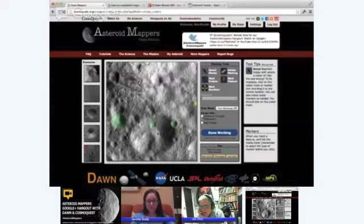Now, this is a really funky image where the crater in the upper left looks like it has black streakiness coming out of it, and it's somewhat misshapen. Can you explain what type of thing I'm looking at here?